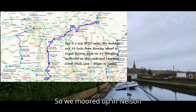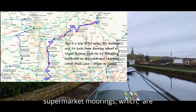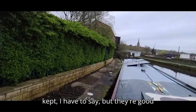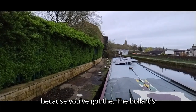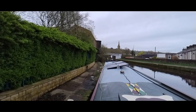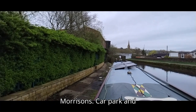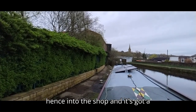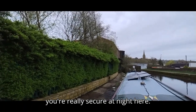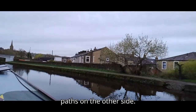So we moored up in Nelson on the Morrison's supermarket moorings, which are good. They're not very well kept, I have to say, but they're good because you've got the bollards to tie up to, and there's a picket gate to get into the Morrison's car park and hence into the shop, and it's got a handcuff key lock on it, so you're really secure at night here. Nobody can get in, and the towpath's on the other side.